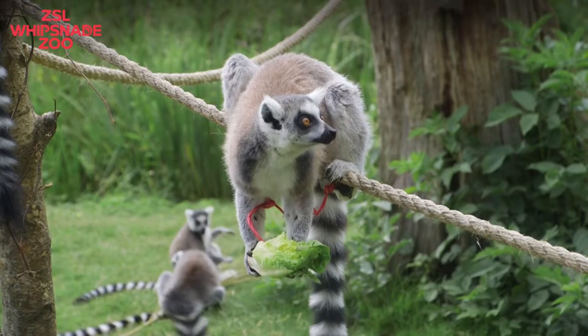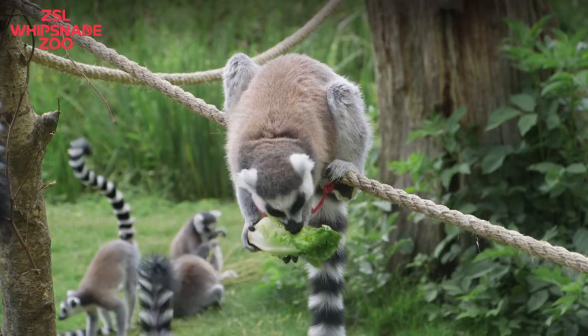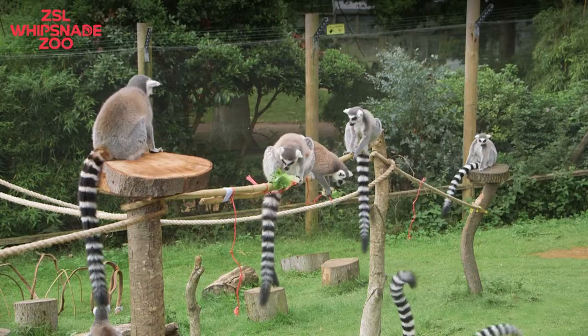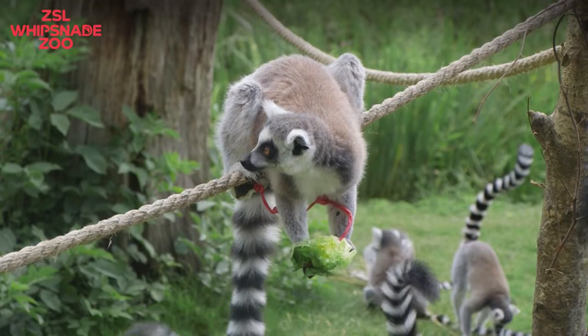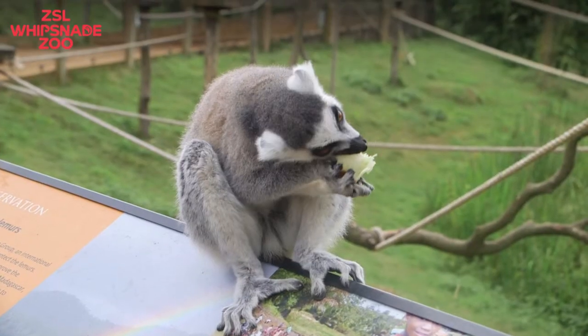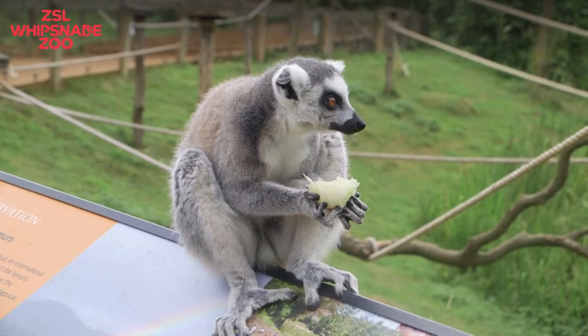So as well as giving them a bit of extra exercise, this is giving them something that we call enrichment, which is just a little bit of stimulation for them in their day. So to give them their meals in a different way, to make them work for their food, just to make everything a little bit more exciting for them here.